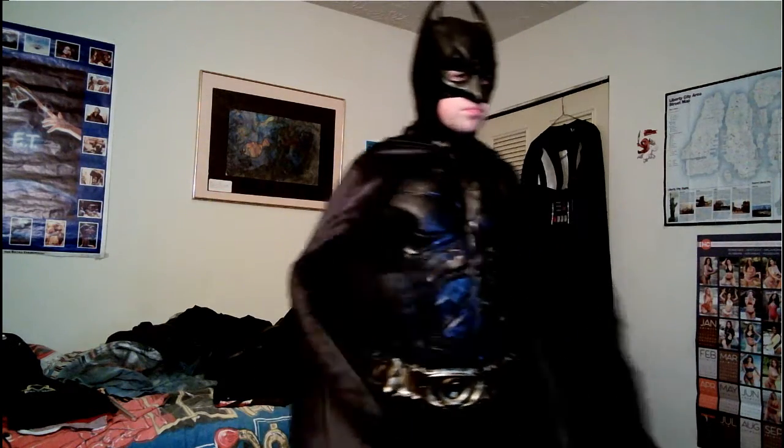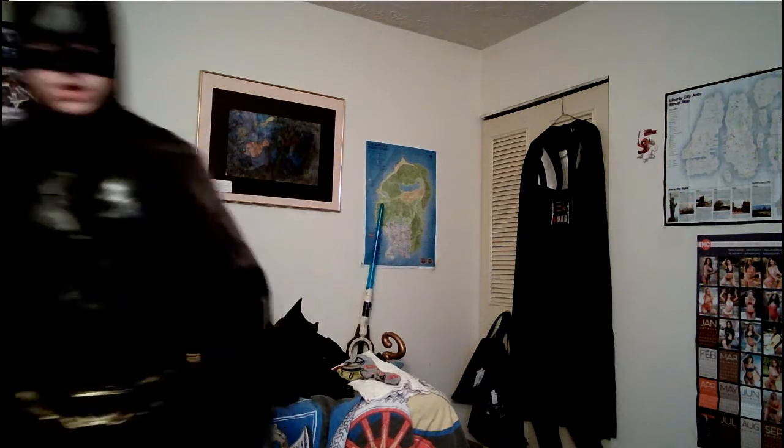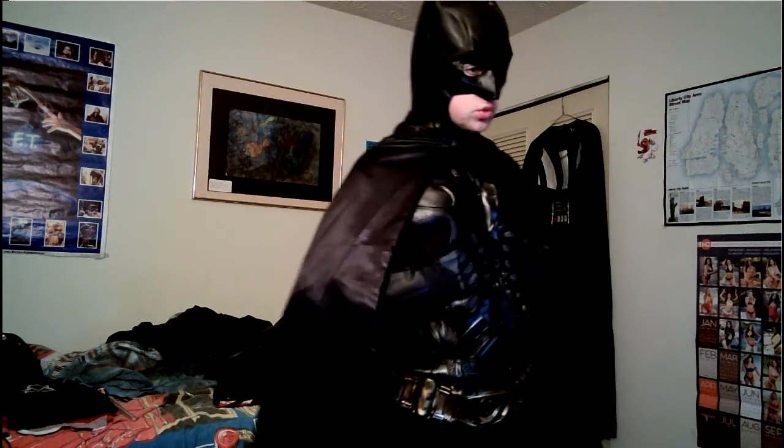It's pretty cool. I really like this costume. I might wear this to the Lexington Comic Con if my Superman suit doesn't come in time. So, that's probably what I will do if that doesn't come on time. Because I really like this costume. It's really comfortable to me. I really love it. It's really cool.